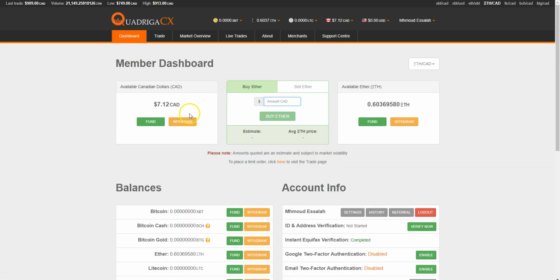So I made this account. I have a little bit of money in it. I do like to diversify. But just so you know, I have some just to kind of show you how this whole thing works. Right now I have it set to Ethereum dollars, the Canadian dollars, but let's just go Bitcoin. Let's just play around with that since everyone recognizes that. I have some Canadian dollars.